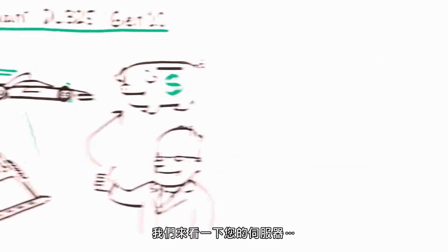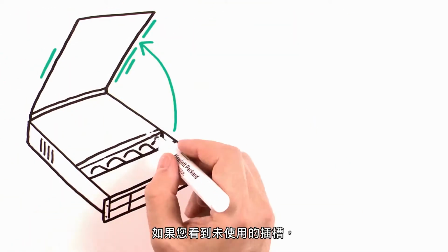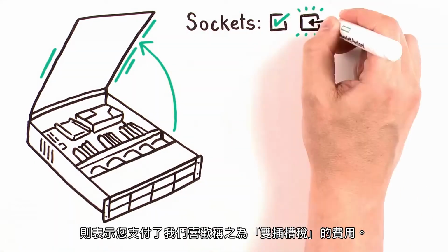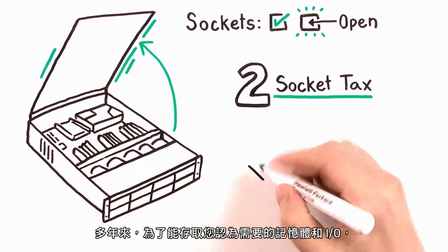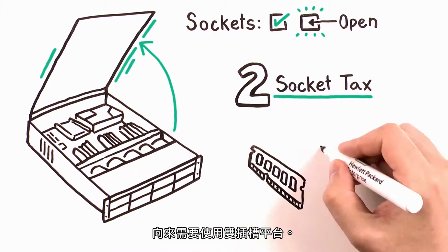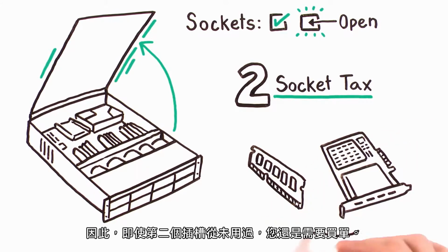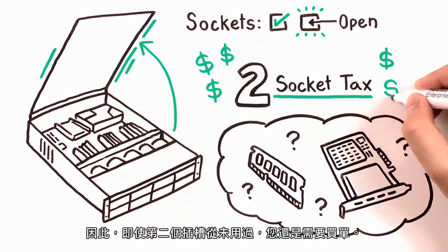Let's take a look at your servers. Go ahead and open them up. We can wait a minute. If you're looking at open sockets, you're paying what we like to call the two-socket tax. For years, two-socket platforms have been required in order to have access to the memory and I/O you think you need. So even if you never used that second socket, you still had to pay for it.